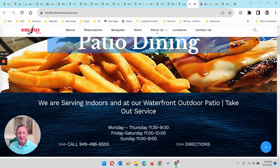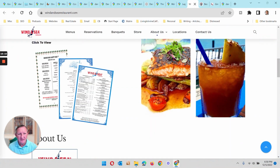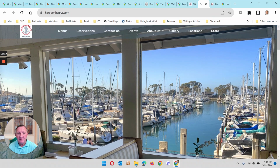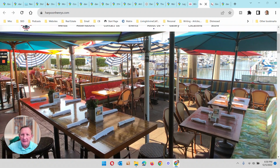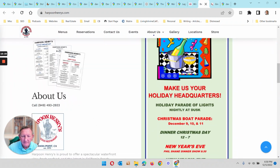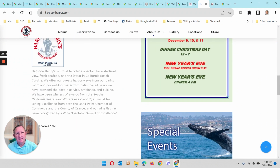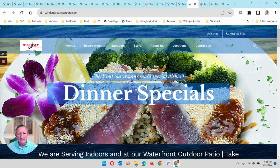Here's the Wind and Sea. Let me give you a quick run-through of what they're serving. Good. Been around 45, 50 years. There, you want to sit and watch the harbor. There you go, Harpoon Henry's Harbor View, owned by the same people, as you can see. The Harpoon Henry's and Wind and Sea. Good food, local.